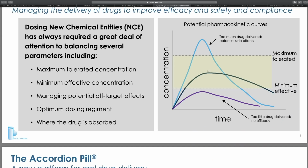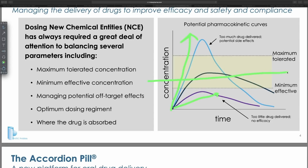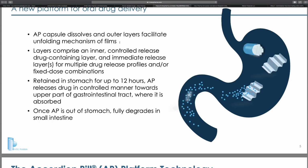All right, so here's how it works. With the typical drug, you're either getting way too much drug delivered right away or not enough drug delivered fast enough. With the accordion pill, it's more of a streamlined effect. You're getting that absorption into the body at a more even rate. Instead of the capsule dissolving and all that powder entering your bloodstream right away, you're getting a slow, steady release. The accordion capsule dissolves and outer layers facilitate unfolding mechanisms of the film.